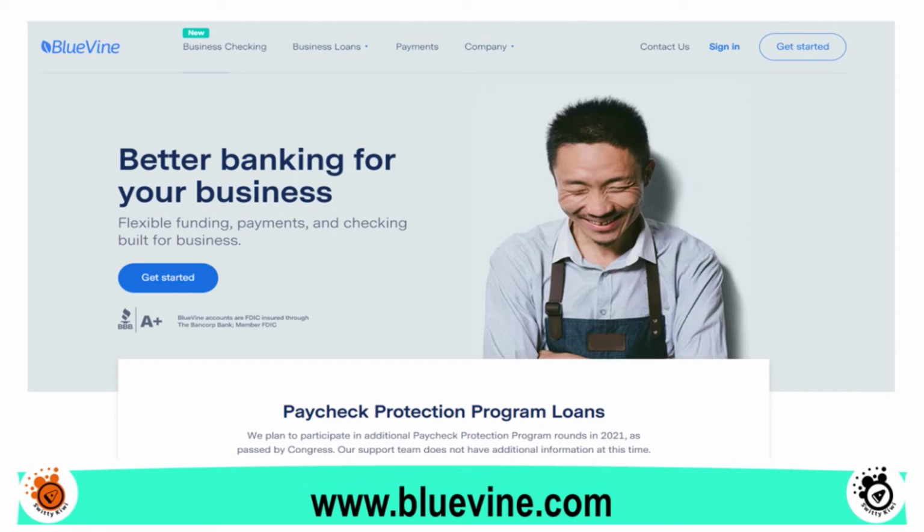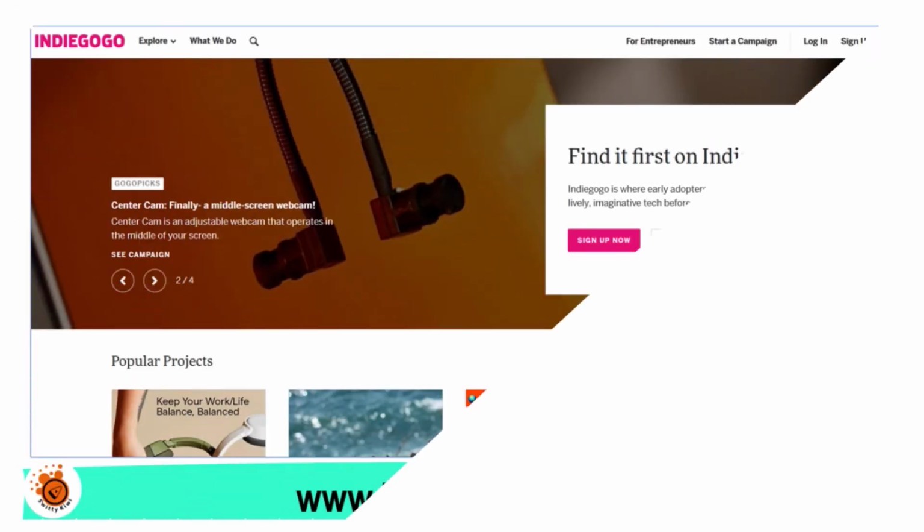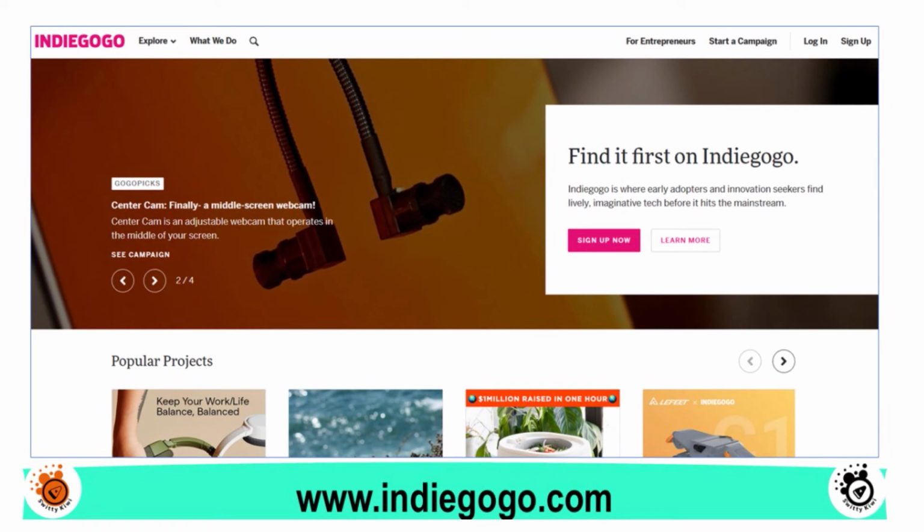And in terms of rates and fees, it really varies. Borrowers can expect an APR between 15% and 68%, as well as a weekly fee between 0.25% and 1.1%. Okay, and you can also think about Indiegogo in terms of crowdfunding.